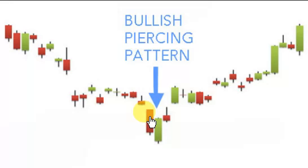It's just something you really need to look at, each one of these patterns. There are probably even 200 or more reversal patterns just in this book alone. So it's something you really want to have in your tool belt. I can't emphasize it enough.